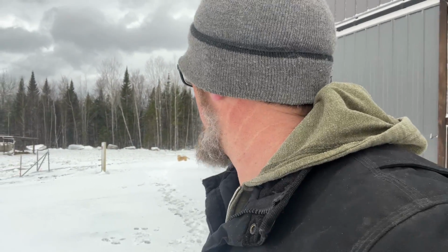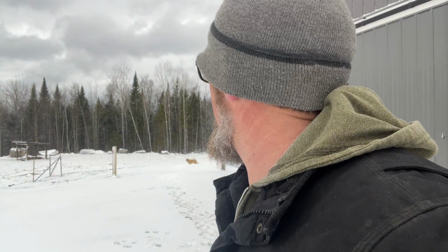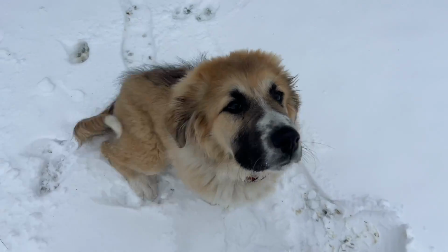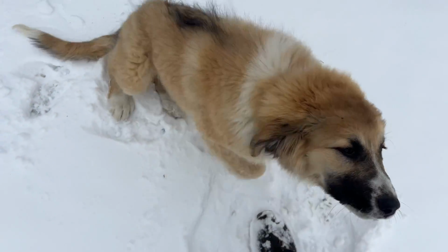Good morning. It is the next morning. We got a little bit of snow overnight, not a ton. They're still calling for 6 inches today, but I'm liking what I'm seeing over there. Brutus is loving the snow. He's frolicking in it, having a grand old time. Brutus, what are you doing? You liking the snow, mister? Are you liking the snow?